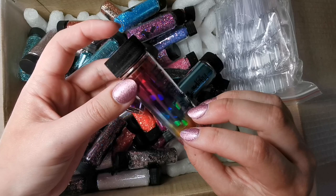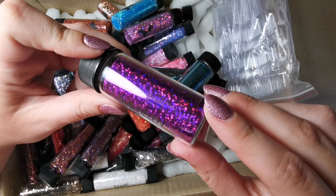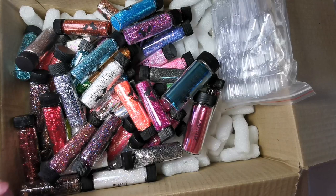This is Sue Helen. She is a stunning purple. And she's got, I don't know if you can see, yeah, little dots as well. So it's not just a flat foil, which I love. I love the textured foils. I love the flat ones as well, but, you know, it's nice to mix it up a little bit.